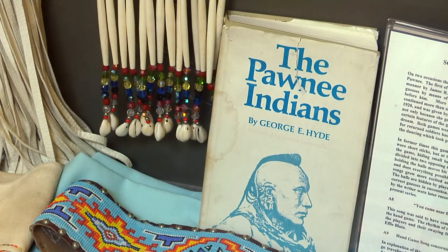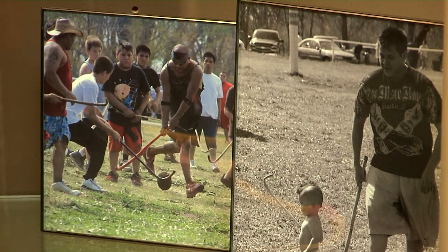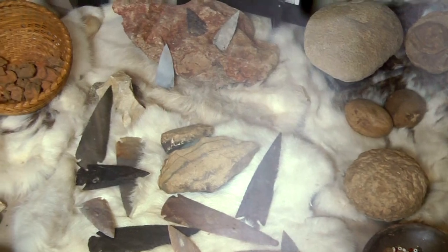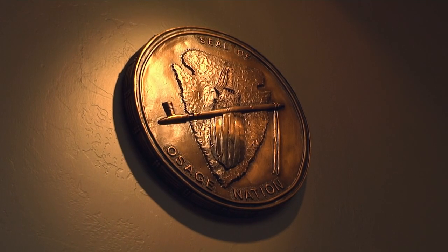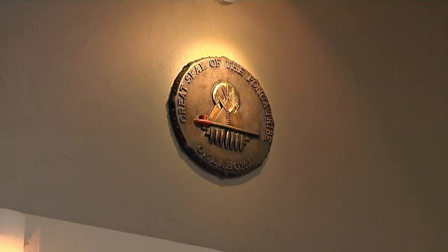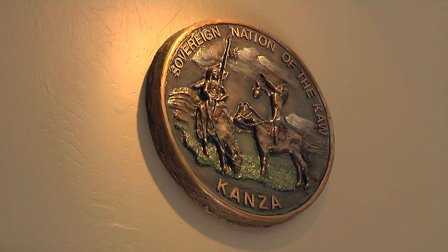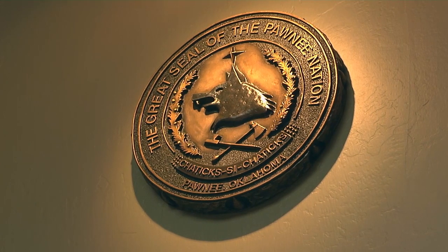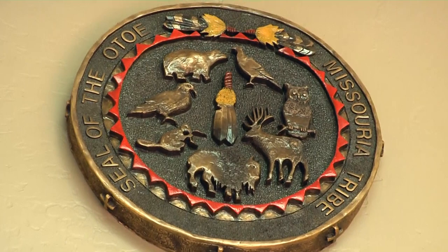They have decided what they want in those display cases, so they're very different. Some have artwork, some have photographs. It just varies. And then also in the rotunda is an unusual collection of artwork, and those are the tribal seals that have been done in bronze, and they have a third dimension to them that we don't typically see when we see those seals. So this is the only place you can go to see that collection.